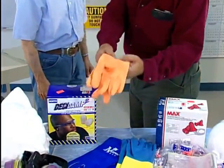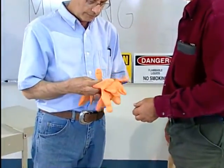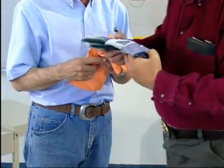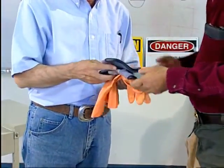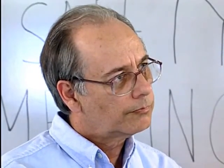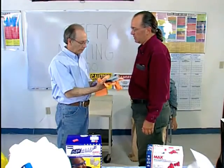Now, these gloves will protect you from contact with mercury when you're handling materials in the refinery. On the other hand, leather gloves may be appropriate where the major concern is cuts or abrasions. But in the refinery, you don't want to use leather gloves because the leather absorbs mercury and mercury can come in contact with your skin.